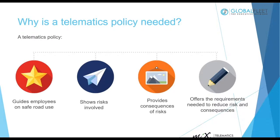Also, lots of companies use it to assist in guiding drivers to be what we call eco drivers, and typically a safe driver is an eco-friendly driver, and that also has the byproduct or the result of helping us to achieve the return on investment that we spoke about. The policy should show the risks involved.